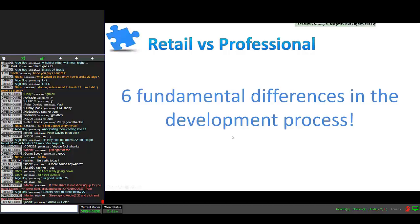And we'll consider the advantages that a lot of the prop traders have over the retail traders. The things that the prop environment gives them that retail traders don't have access to, and probably don't even realize that they need. It's these 6 fundamentals we're going to look at today, and how you can actually emulate some of these things from home. So we're not just going to focus on where do I get in.